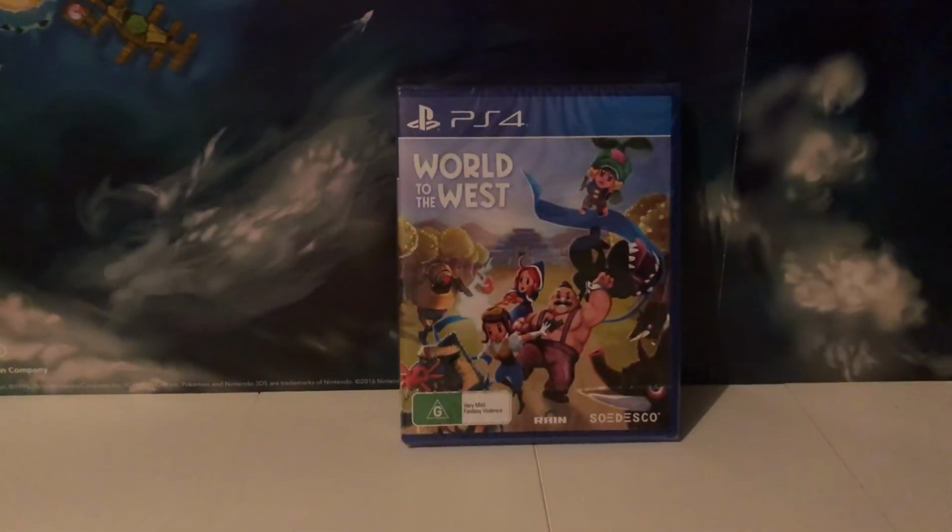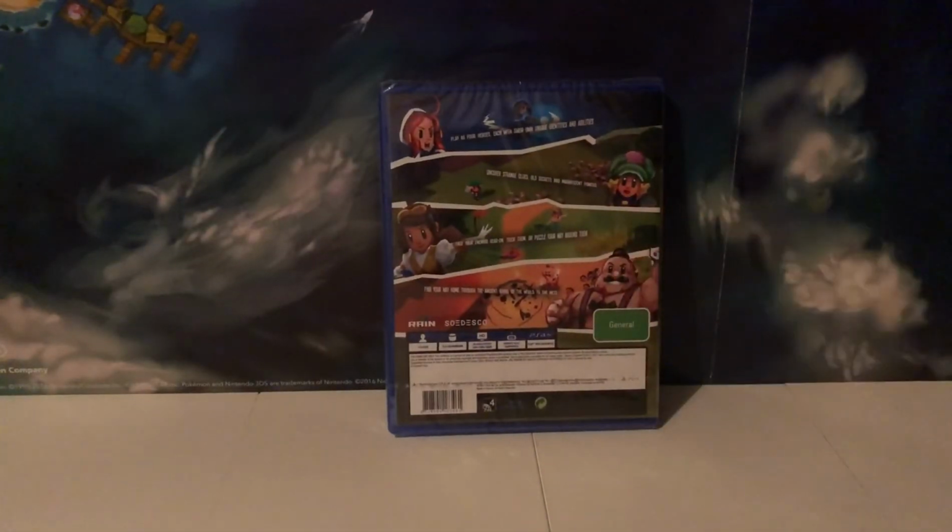World to the West, another Tedesco game. I had to get this one, it looked really cool. Oops. And yeah. There's still a couple of Tedesco games that I'm missing that I need to get.